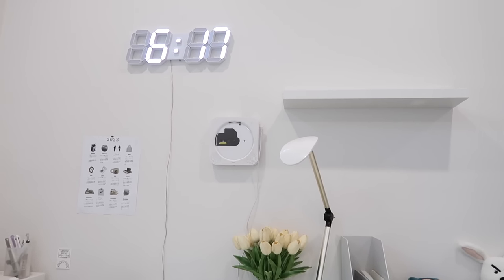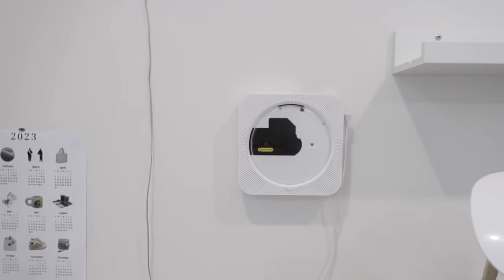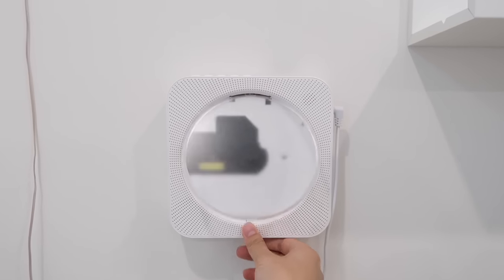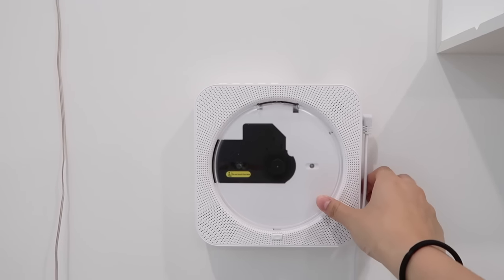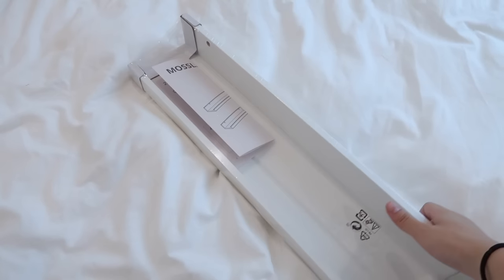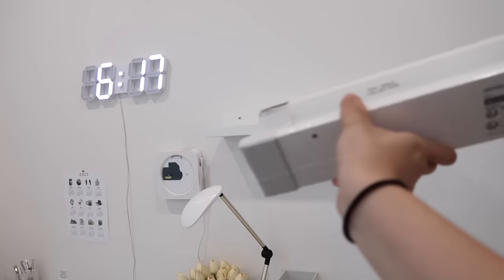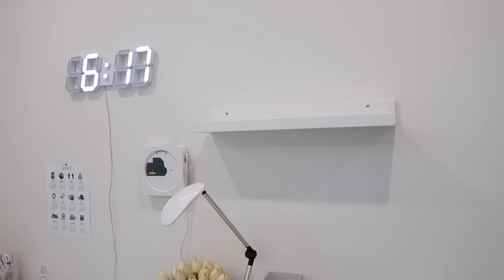So my dad and one of his friends just helped me put up the clock and my shelf, as well as a CD player, which I'm not using right now because I have no CDs, but I think it just looks super nice next to my desk area. I actually have another shelf, but I'm just going to put up one for now because I don't really know what I want to put up there yet, and I also don't know where to put it, so I'm just gonna keep it.